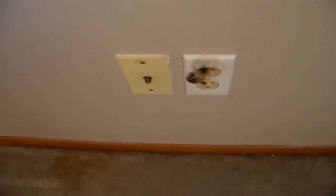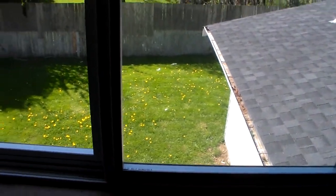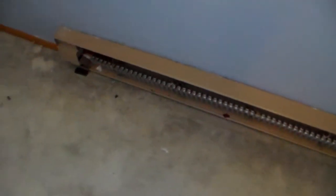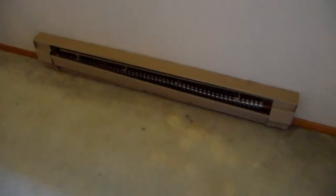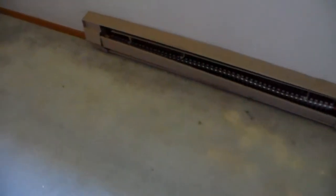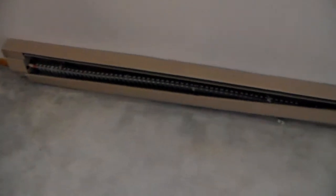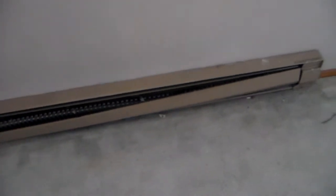The outlet cover in the living room will need to be replaced. Thermostat knob in the living room will need to be replaced, and in bedroom number 1 and bedroom number 2. Also in the bathroom, the toilet paper holder is missing and will need to be replaced. In bedroom number 2, the screen is missing and will need to be replaced. The cover to the heater in this bedroom is missing and will need to be replaced. In bedroom number 1, this heating cover is broken and will need to be fixed. The heater cover in the living room is also broken and will need to be fixed.